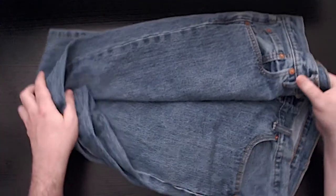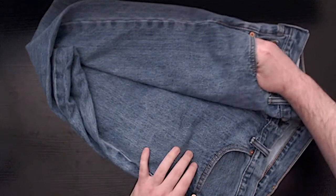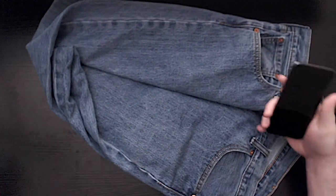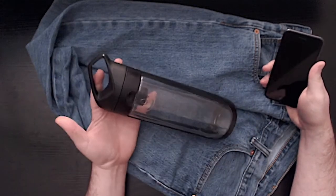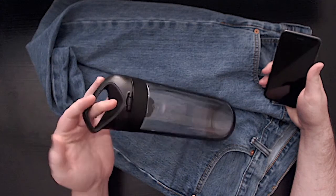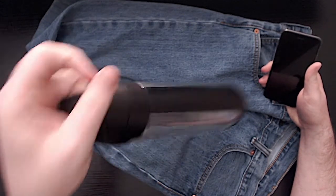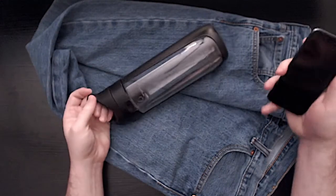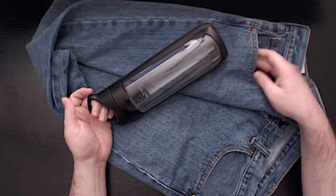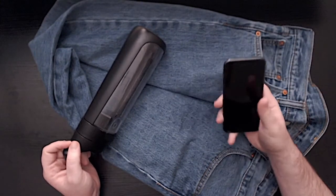Once I get to work, or wherever, as I'm walking I will also generally be carrying a water bottle, because I have a very low tolerance for dehydration. I'll be carrying the water bottle in my left hand, and the phone will be in my right pocket, so I can always come in here and open it up.